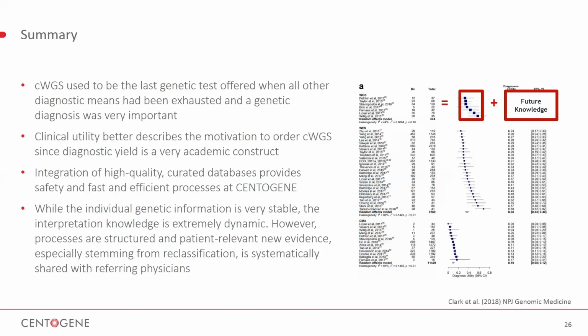Now, to summarize what we have been walking through, clinical whole genome sequencing is often used as the last genetic test offered, and this means, of course, that there is already a small probability of a positive test, but a high impact if such a diagnosis is made, and therefore even the 20% positive fraction in cases that had already prior test might be very important in those cases where genome sequencing has been chosen.